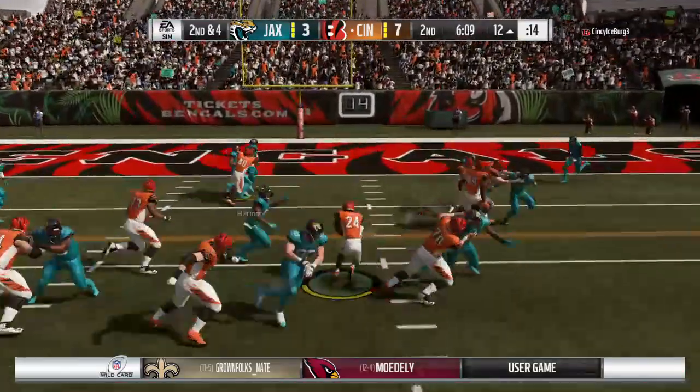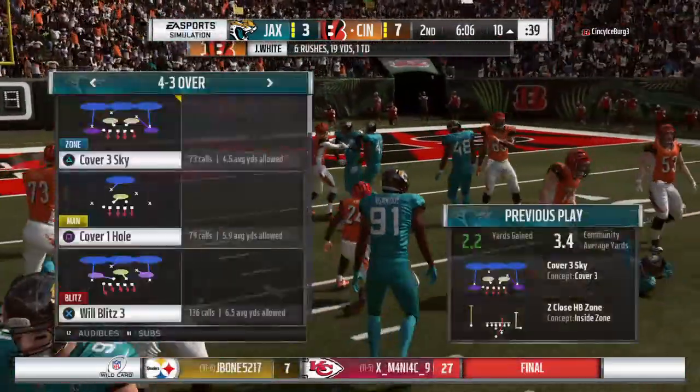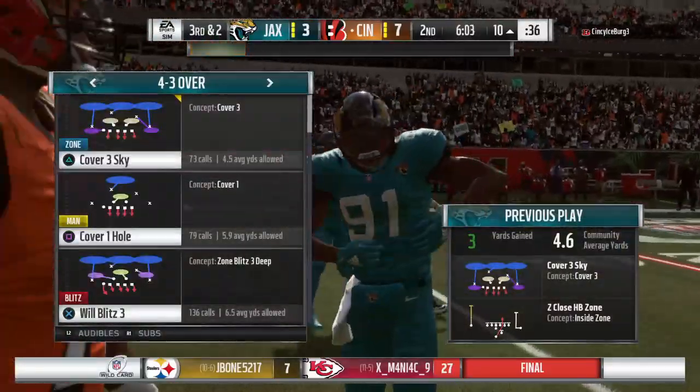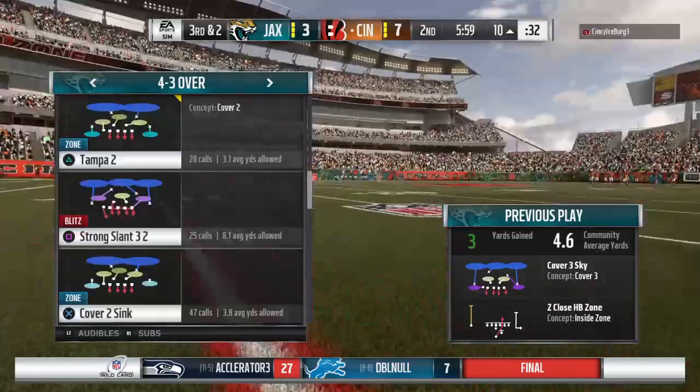And they'll try the ground game here with the running back. And he'll get this one down to about the 10-yard line. Still a couple yards short of the first as the 3-yard gain brings up a 3rd down.